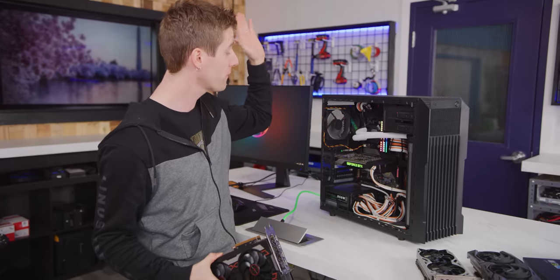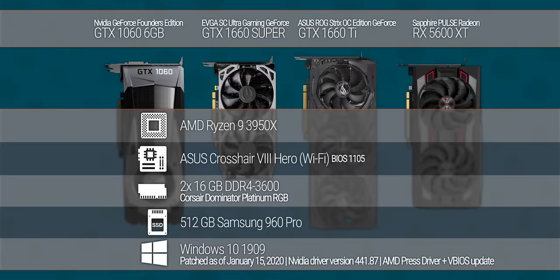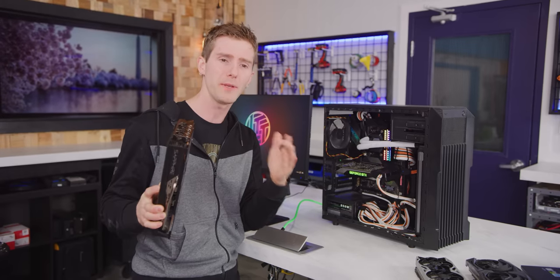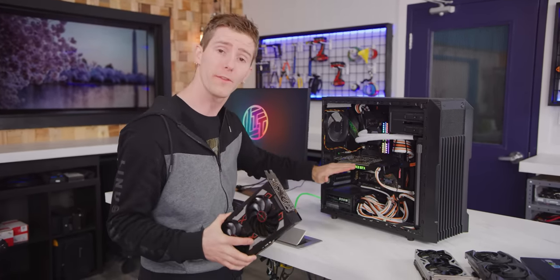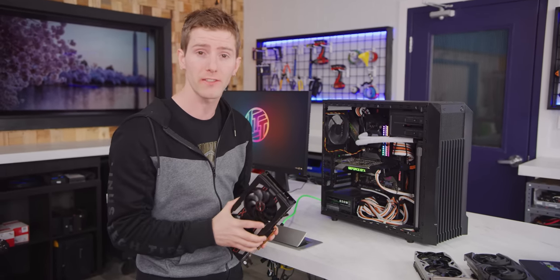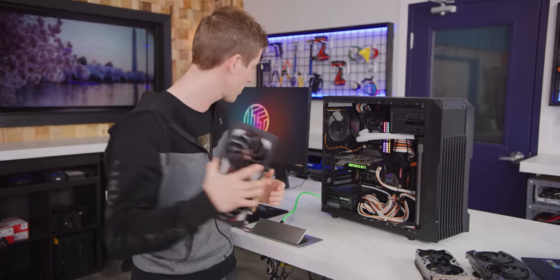So the first thing we're gonna do is we're gonna take our GPU test bench, which is running a Ryzen 3950X, which has pretty similar gaming performance to any Intel high-end CPU from the last 2 or 3 years. And then we're gonna start with our 1060 in here. We're gonna upgrade to our 5600 XT and we're gonna see how it goes. So Anthony, actually, do you wanna jump in and get our suite rolling on this thing?